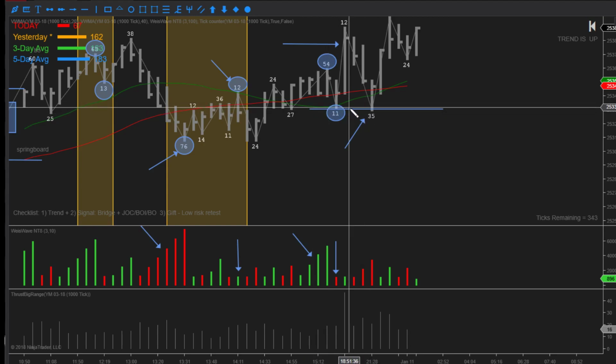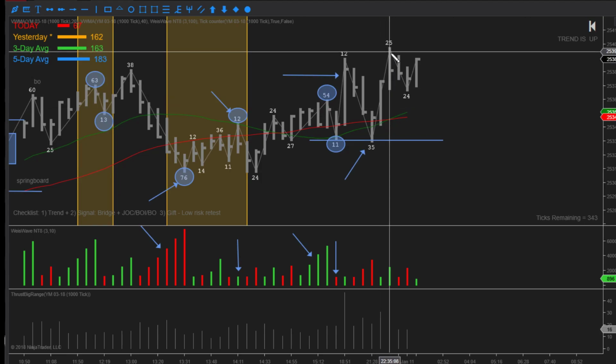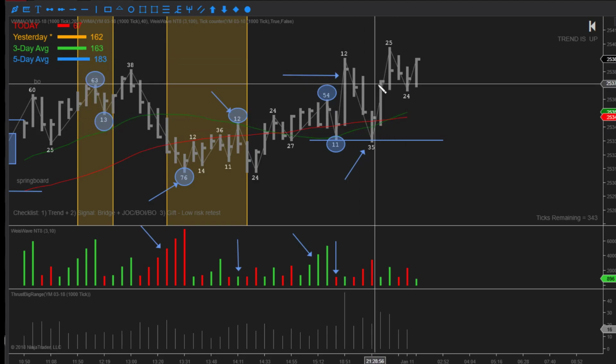It went right below the low, bought everything, and then made a new high, relatively speaking, in terms of trend. So this is real tape reading, not other stuff.